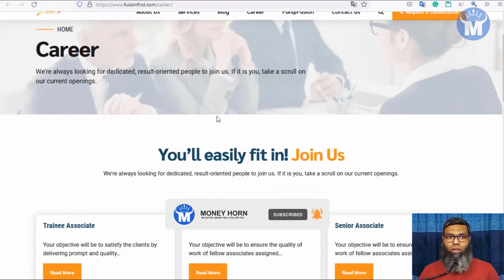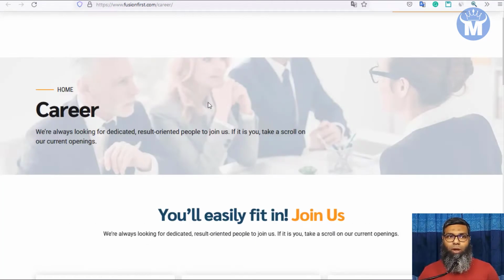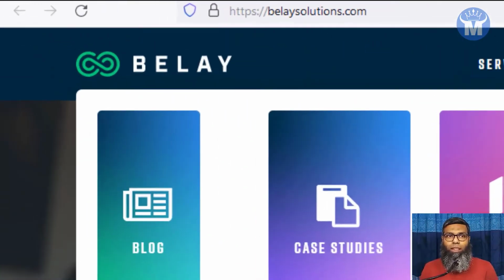So this is all it is about. Simply go to their job sections and apply by sending your resume, and you are good to go. So the number 6th position is called Belay Solutions.